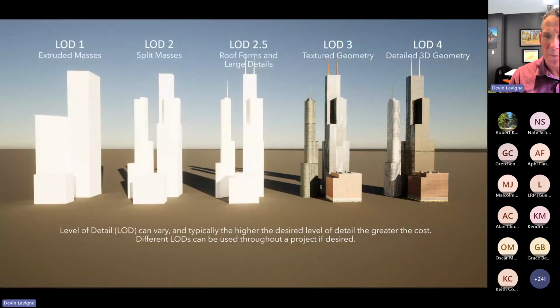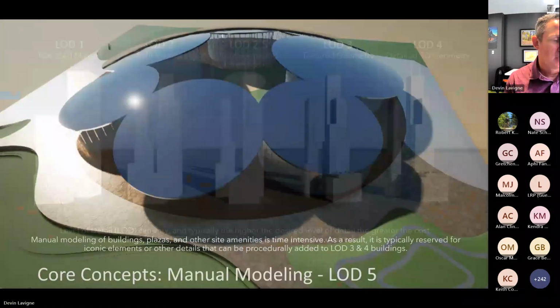There's a concept called LOD when you're talking about 3D. So LOD1, simple extruded masses. LOD2, we segment out those footprints. We split the masses. 2.5, we're adding detail. LOD3, we're texturing geometry, whether it's random, like the buildings in the background of this stack, or the building in the foreground, which is the building across the street from me, where we capture that imagery and then texture map it. And then 4 is detailed geometry, where the glass behaves like glass. We're seeing reflections. The concrete would have a roughness to it.